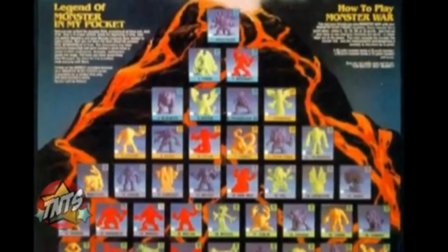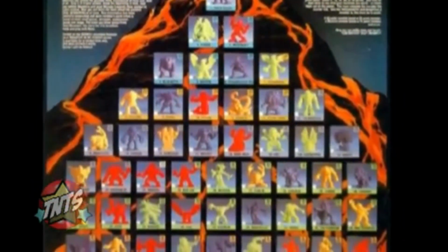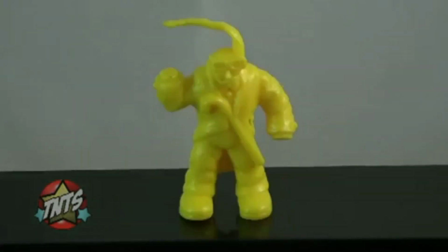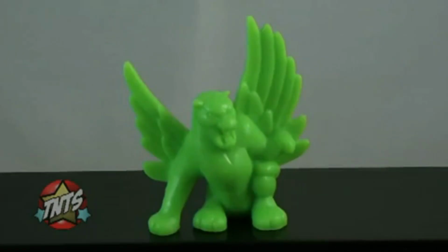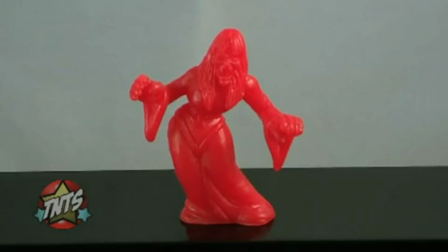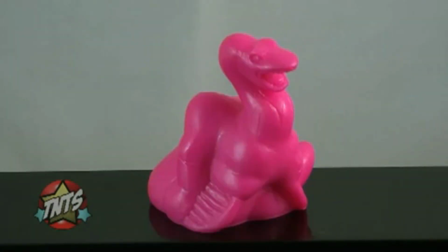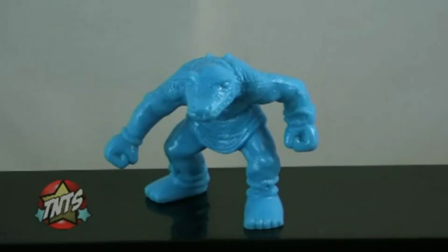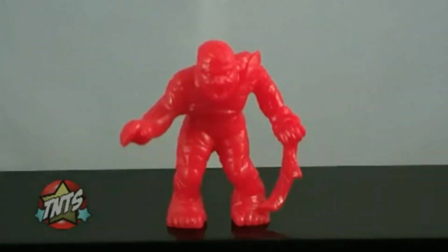And there were a ton of cool little characters to collect in the lineup. Just to name a few, there was the Ghoul, the Invisible Man, the Winged Panther, the Vampirus, the Loch Ness Monster, and many, many more figures, all based off of the many common and creepy horror characters.